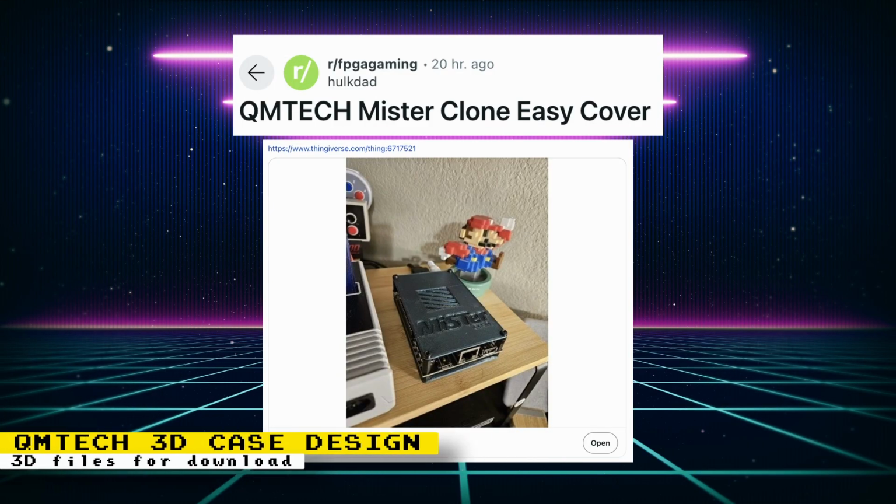If you've purchased a QMTech DE10 Nano alternative that has the integrated RAM, HulkDad on Reddit modified an existing MiSTer FPGA plate design to fit with the QMTech board. HulkDad says that they cannot confirm whether or not this worked with a board that does not have integrated RAM.